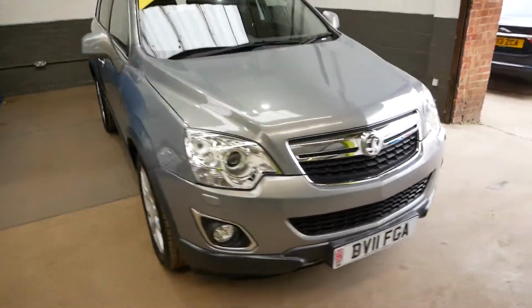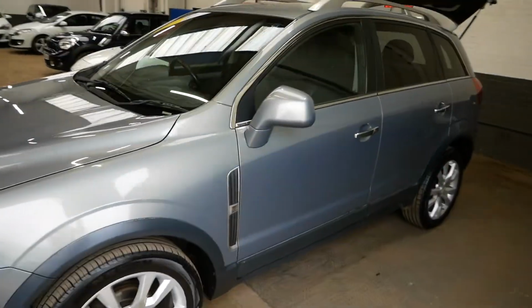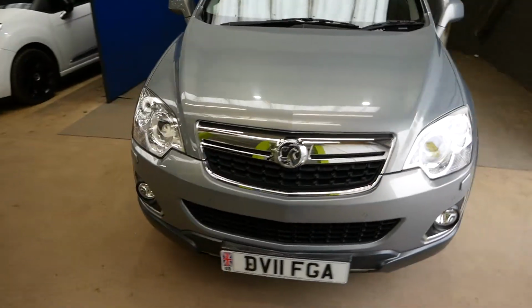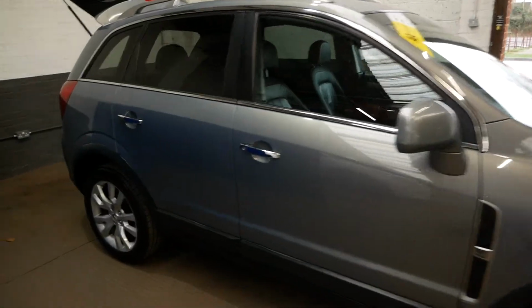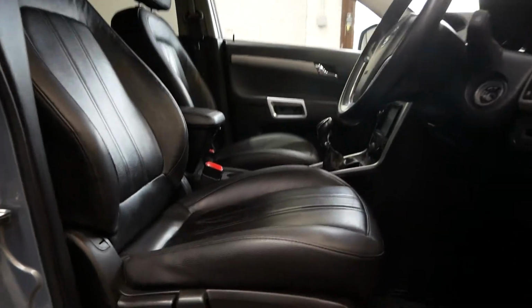Hi there, just going to take you around our Vauxhall Antara SE CDTi, 2.2 litre diesel engine on this one. So a lot of pulling power. Finished 2011 plate, you can see there, finished in a metallic silver. Well, more of a grey. But yeah, it looks very nice indeed.